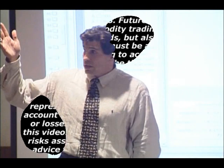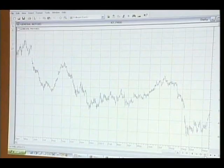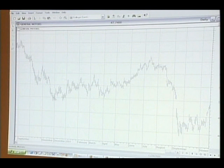Does anybody know what a trailing stop is? You all know what trailing stops are? Trailing stops look back in history, and let me get the GM example. All right. So here's GM goofing around.